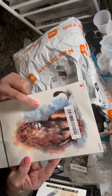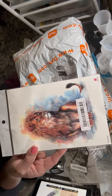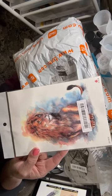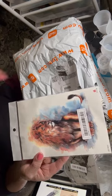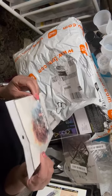I think I got a couple of these. I usually try to get two of each just in case I make one and really mess it up. Then, you know, it's like, oh no, I should have done it this way. Then I could do that.